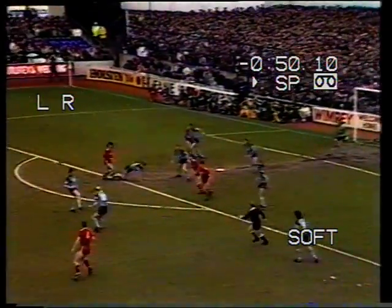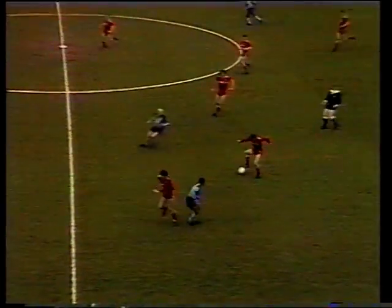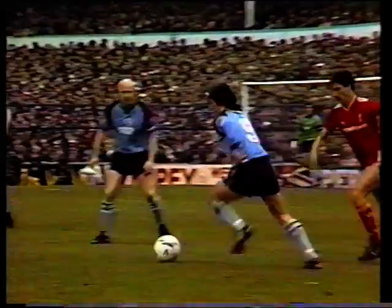And it comes to Craig Johnston, and it was blocked by Holmes. This is Dennis for Southampton. Dalglish again. Dennis. Moran.